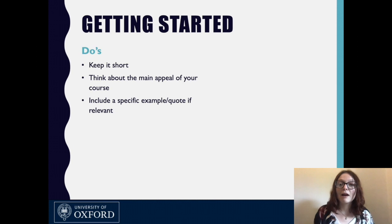If you are thinking about how you're going to phrase this first sentence, then think about what is the main appeal of your course. If you had to write one sentence, maybe this is a good exercise to do, just write one sentence about what appeals to you about this course. Another thing you can do is include a specific example. So if you have done some work experience and you want to say it was this work experience that made me want to do this subject, you can say that.